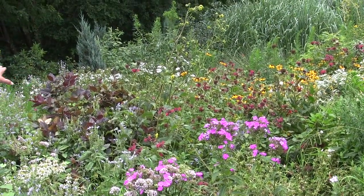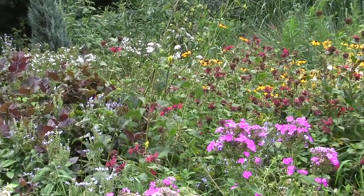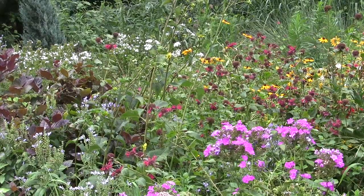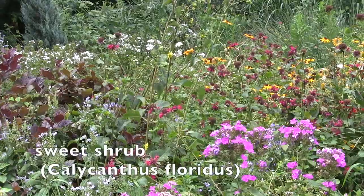And then we have some native shrubs in here too, with calycanthus or sweet shrub. And of course the sweet shrub flowers in spring. And we'll have really nice, this one has great burgundy foliage. It's called burgundy spice.